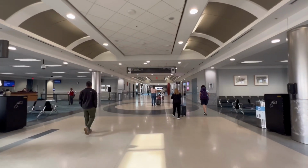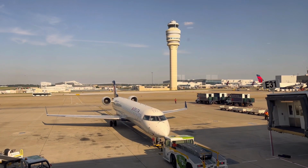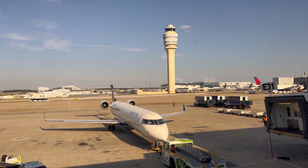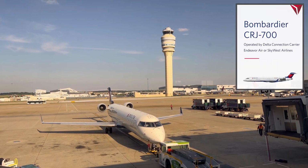This airport also has a CVS. It's a vending machine. I should be able to guess these, but I don't know if it's a CRJ. It's not an MD-88 or anything, but I'll look it up.